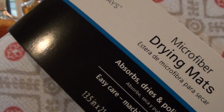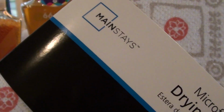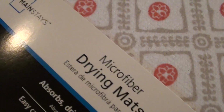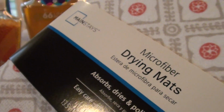So these are Pioneer Woman, I think. Oh no, they're Mainstays. I thought there were some Pioneer Woman ones. I must have picked up the wrong ones because I was looking for Pioneer Woman, but I guess Mainstays makes them too. So there's this print. It's a 2-pack and then just gray. Or is that gray? Like a beige. Yeah, a grayish. So yeah, I love these.